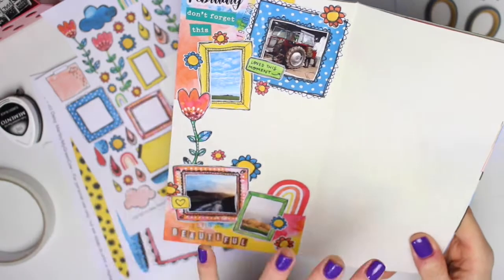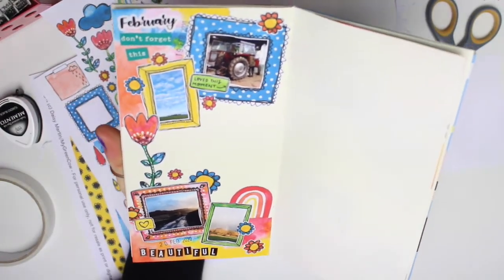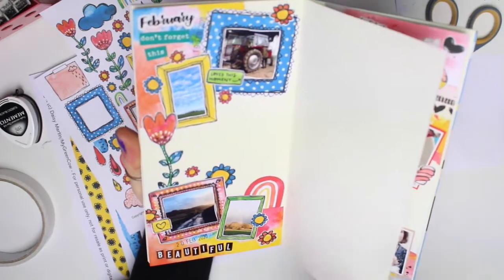I am finished with this page. As you guys know, I love my colours. I love it when I can get lots of colours on a page. Obviously, having a sort of colour scheme is fun, and it still looks good, but just personally, I love a colourful page with lots of colours on.